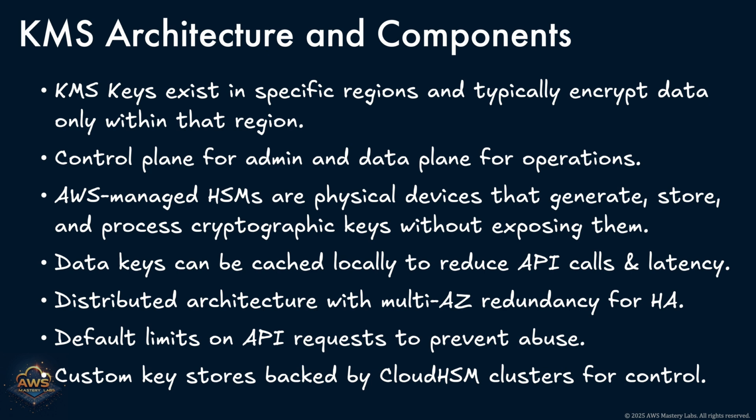To improve performance and reduce overhead, KMS supports key caching. When you use envelope encryption, data encryption keys, or DEKs, can be cached locally, so your applications don't have to call KMS for every encryption or decryption operation. This can significantly lower latency and reduce your KMS API usage.